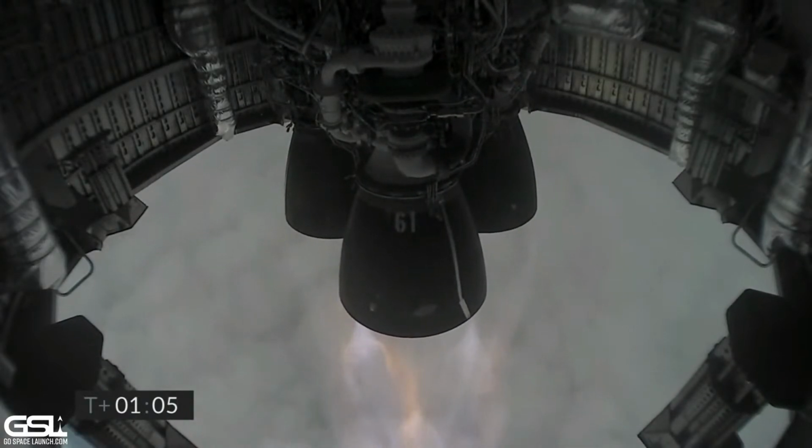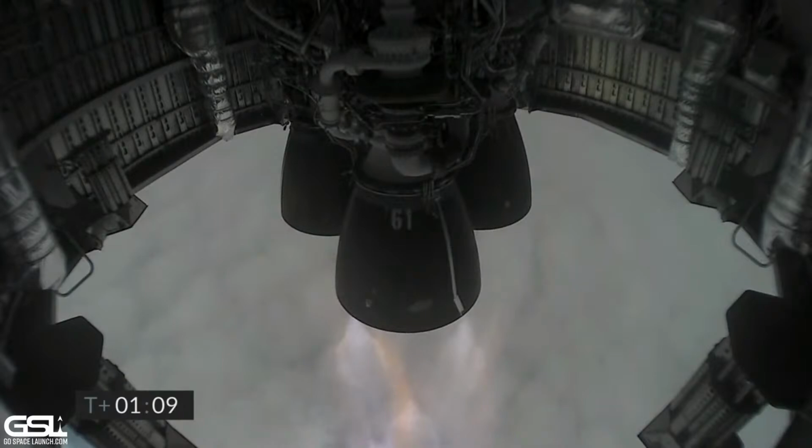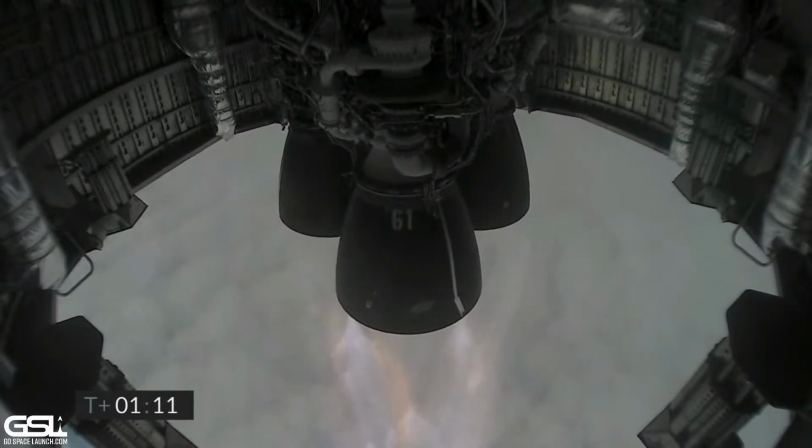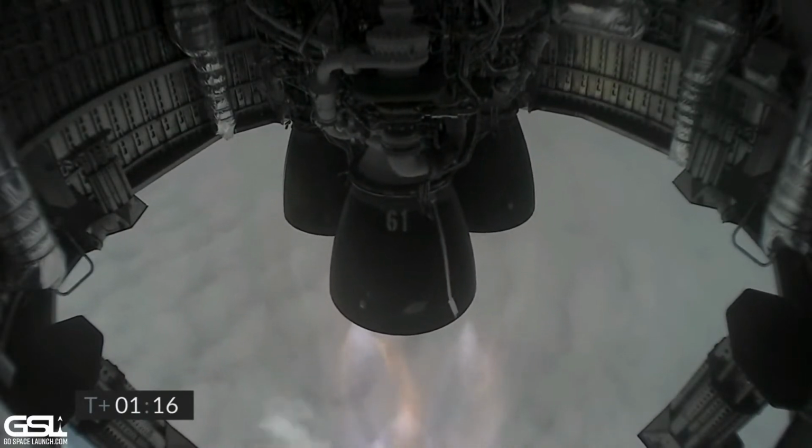Just past 1 minute into flight, we're through 2 kilometers altitude. All 3 Raptor engines continuing to burn. Next major event in about 1 minute is we will turn off the first of the 3 Raptor engines.